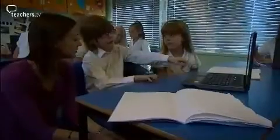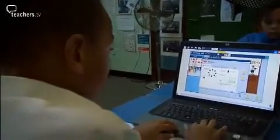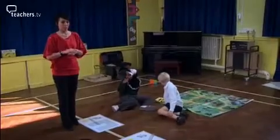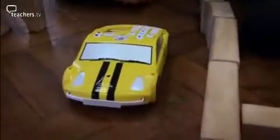Sarah Webber is teaching website design, a recent addition to the curriculum, to her Year 6 pupils. In contrast, Year 4 teacher Becky Sherratt is updating her teaching of programming and control with the help of some hands-on robotic cars.